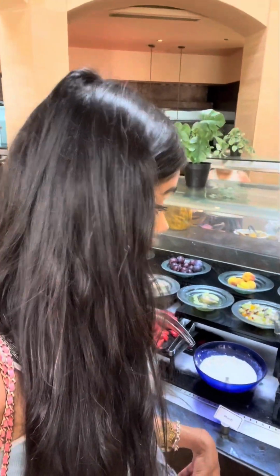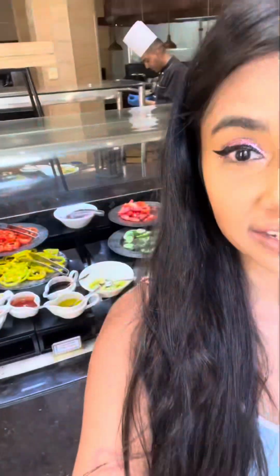Good morning. How are you? And there's some more bread. Huge bread. Fruits. Oh, the plum looks so good right now. Oh my god. Oh, so do those oranges. Looks good too. Olives and peppers.